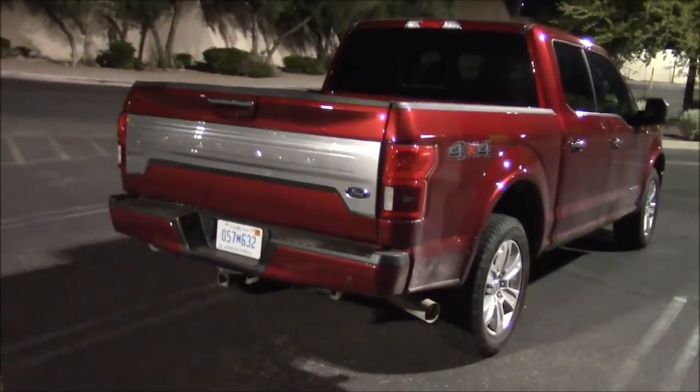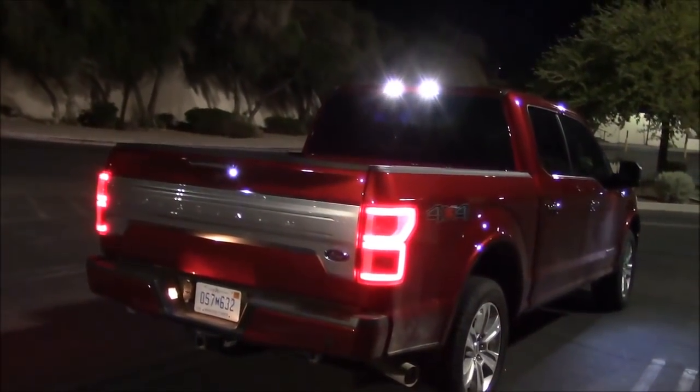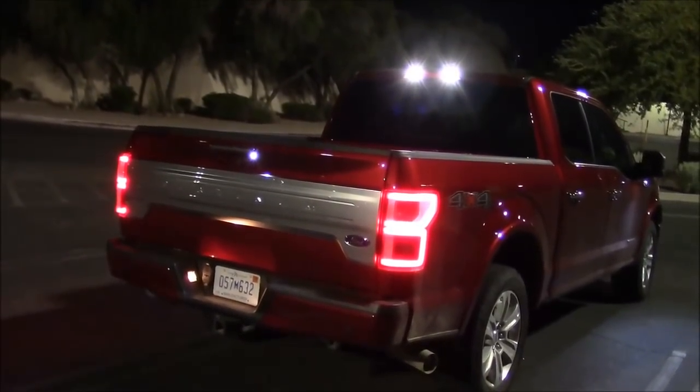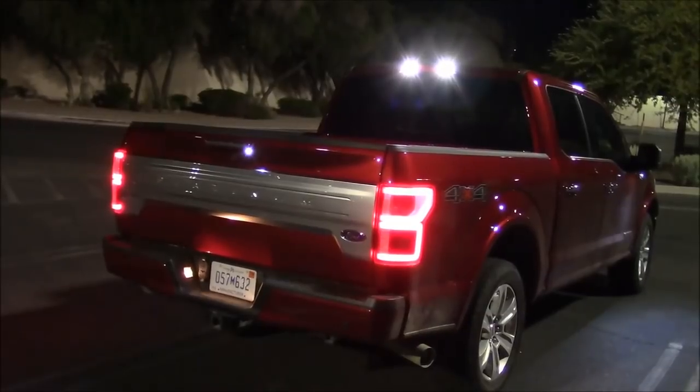it's a big issue because every time you open the door, you lose your night vision, getting blinded, you're attracting every insect on the planet, and you're running your battery down. Not a good idea.